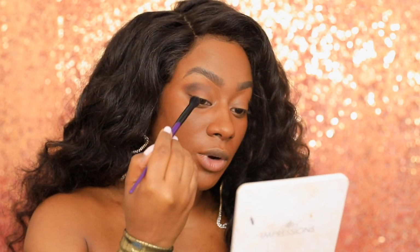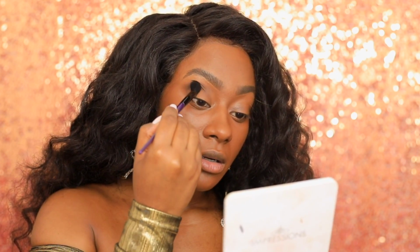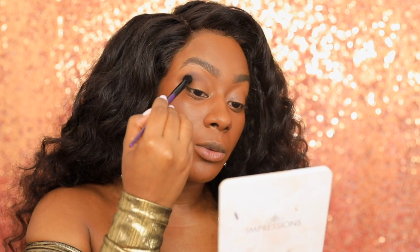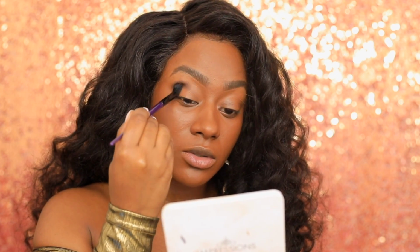Again, you want to go under your brow bone. If you want more pigment, pat. If you want to blow out, blow it out. But I think I'm just going to pat. And I'm just going to pat that in. Y'all, look at how gorgeous. Do y'all see it, the pigment?